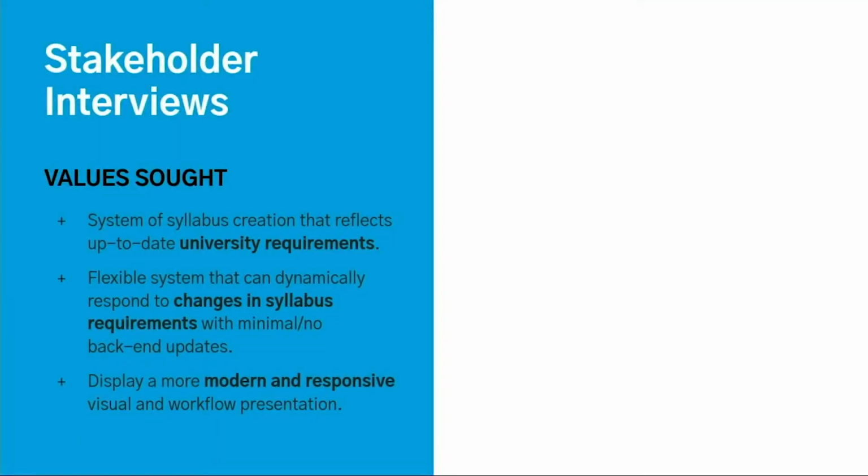So when we were going through our typical research process of interviewing stakeholders, what they were looking at was they have changing requirements to receive their accreditation, in terms of what must be in a syllabus, and how those change over time. They wanted to be able to incorporate those changes, and they wanted a more modern and responsive workflow and presentation and user interface. Okay, those are typical business level objectives.